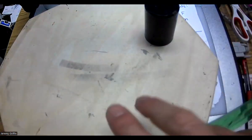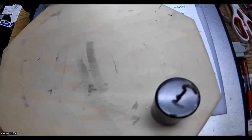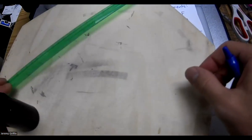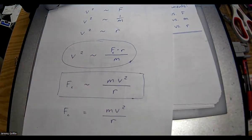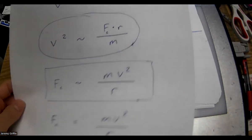And if I can figure out how fast it's going, which you guys found out a way yesterday, circumference of the circle divided by time period, right? I could have all the elements. I could probably pretty quickly solve this right here. Actually, I have a lab lined up for you guys eventually that I want to do, but that's how we'll get to that, hopefully.